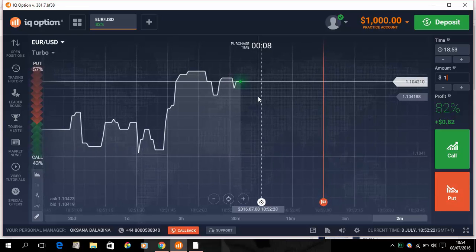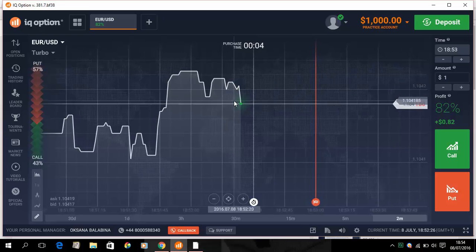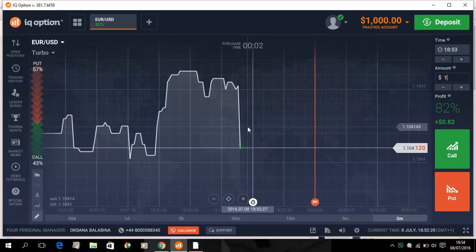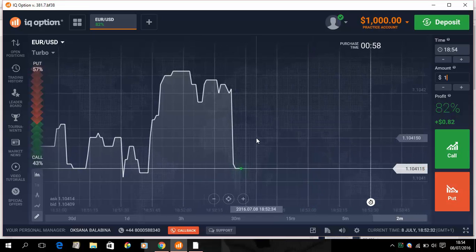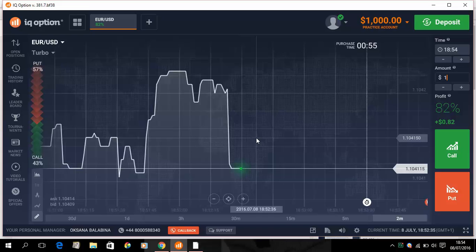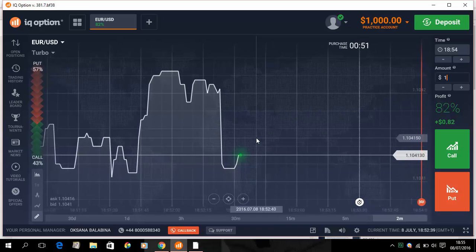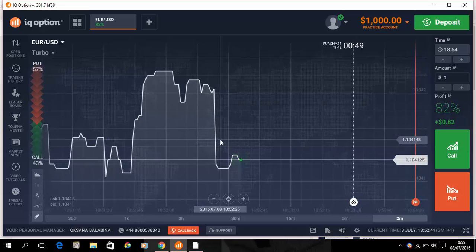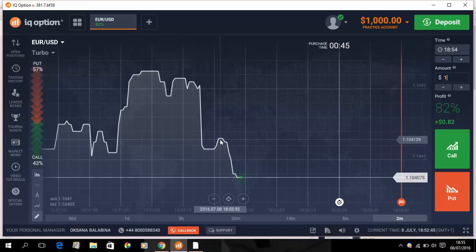The amount of money you can make per day with this strategy is really down to yourself, depending on how much time you've got to trade. At the minute I'm making anywhere between £200 to £300 a day. But I do know people who are making up to £500 a day, or dollars, wherever you're from in the world, using this strategy. Like I say, it's so easy.